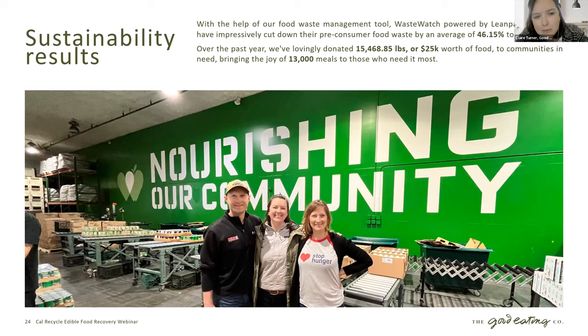This is just a snapshot. We've actually probably done a lot more than this, but as probably a lot of other operators on this call will attest to, getting accurate metrics and reporting on this is one of the tricky pieces to this puzzle. And here's a picture of me and two of my colleagues on a volunteer day we recently had at the San Francisco Food Bank.